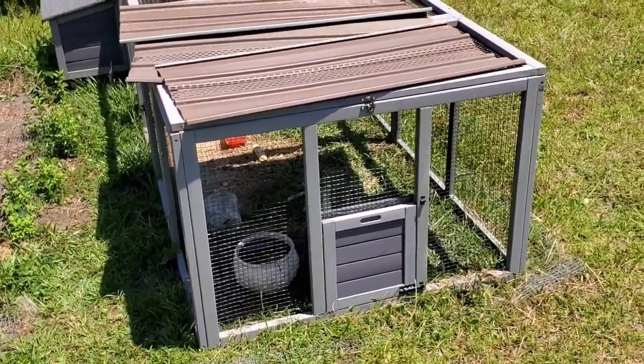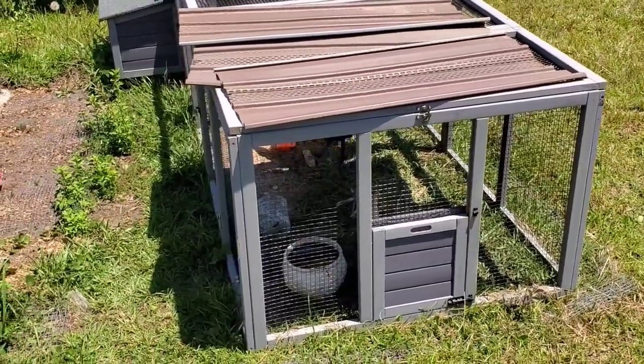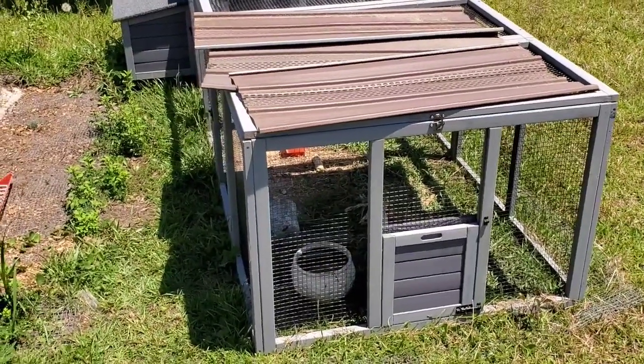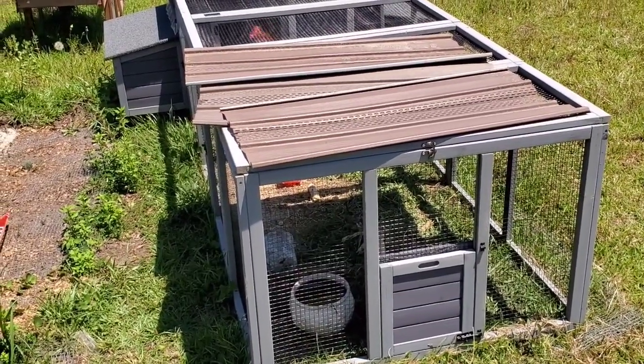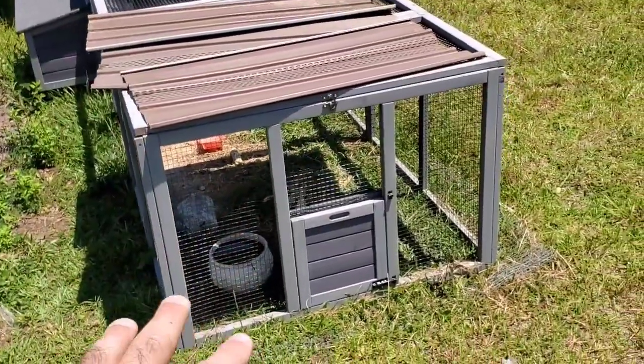You want to make sure that your birds can get out of their coop. You don't want them hiding in the coop trying to stay out of the sun, because yes, they can get sunburn on them as well. But they will get in there, it'll get way too hot inside, and they can end up dying. So you want to make sure you give them a shaded area to keep fresh water down.